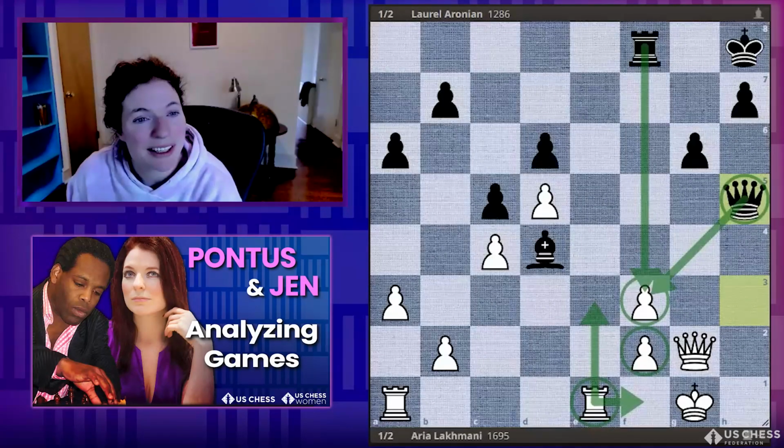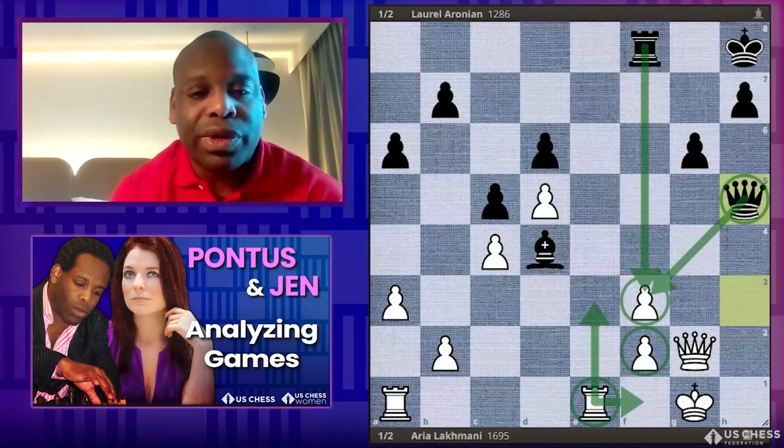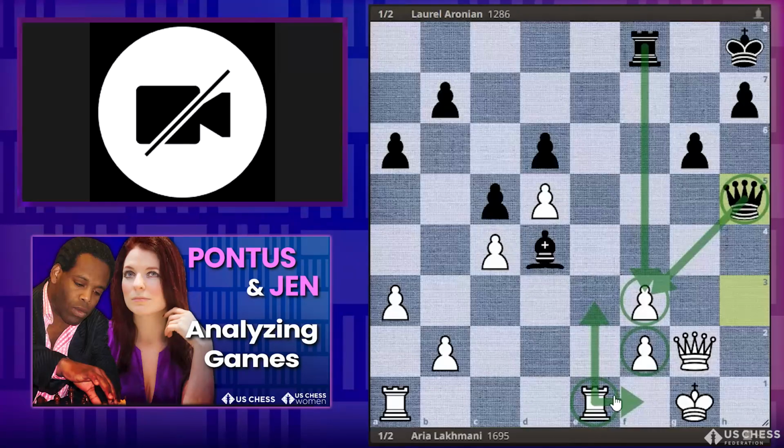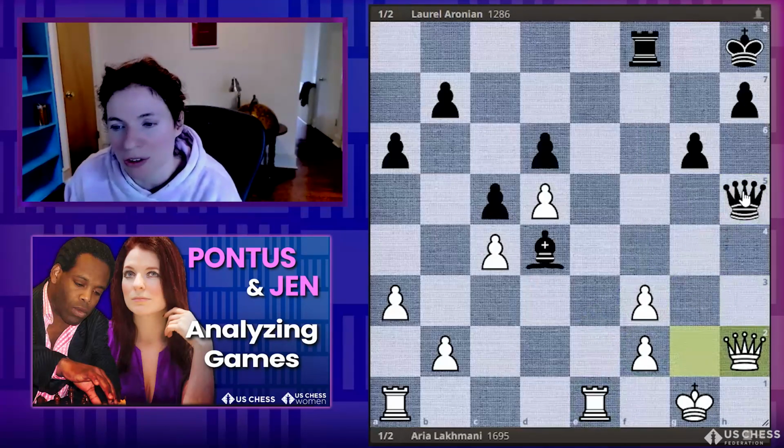Melinda? So you need to try the other squares. Where can we offer a queen exchange? Queen to h2. Okay, queen to h2. Very interesting indeed. So she's trying queen h2 as one option.